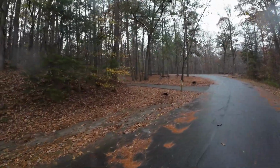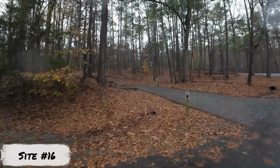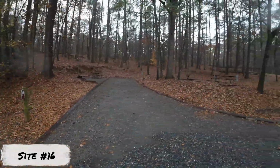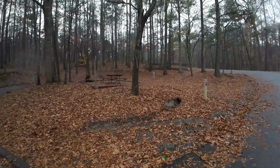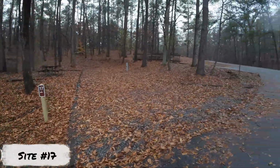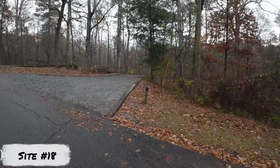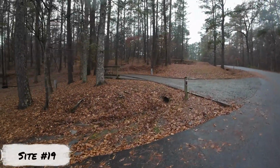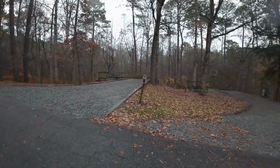Okay, so here on the left is site 16. It's pretty tucked back from the road. It kind of turns in a little bit. 16, and you got woods behind you. So that one's nice, 16. But 17 is right kind of there next to it. So this one is 17. And then on the right is your 18. That's 18. This one is 19 across the street. That's 19, and then across from 19 is 20.